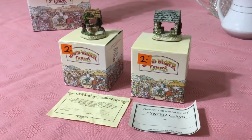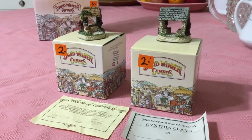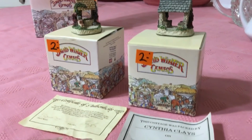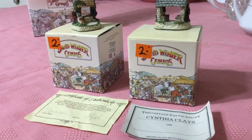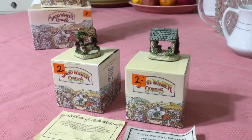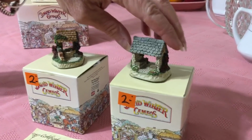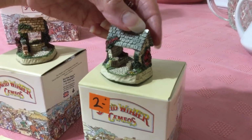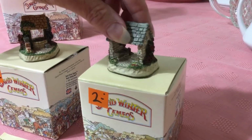Okay, so I'm going to start by saying all 5 boxes I have here, I paid $9 for. I'm going to start with the cameos, which, by the way, I just put out one, but they all came with their certificate of authenticity and by the person they were packed by. The first one right here is the cameo, the Penny Wishing Well. You can see cameo because they're tiny. I did notice just now that there seems to be a little chip right there. So that's probably going to affect the price.